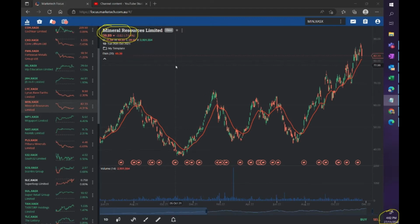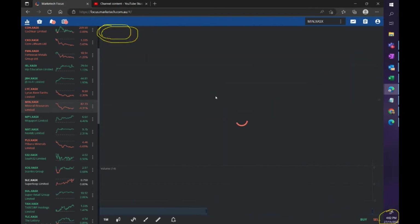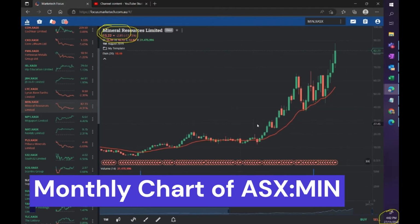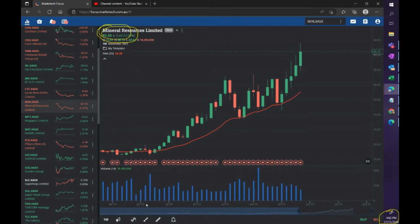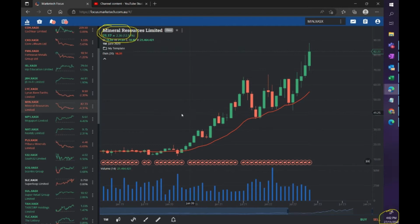First, I'll look at the monthly chart. Let me change this to the monthly chart, and I'll scroll it to around January 2020. What you see here on the screen in the monthly for Mineral Resources is that during 2019 and 2020, the stock had been in a very close range. It had been consolidating, hovering just around the 20 period moving average. And this I'm looking at on the monthly.